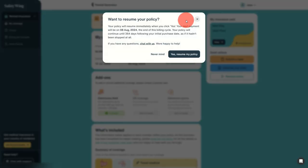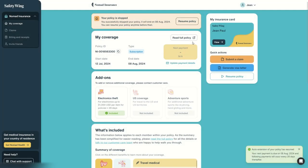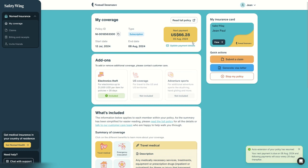And in any case, it's all very simple. Just click on Resume Policy, and with one click, you resume your policy. A very simple, useful dashboard, self-explanatory, and full of functionalities.